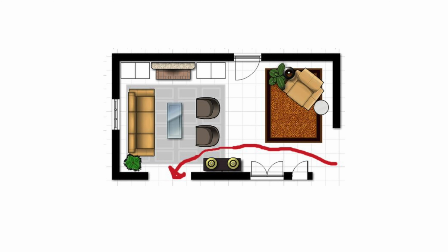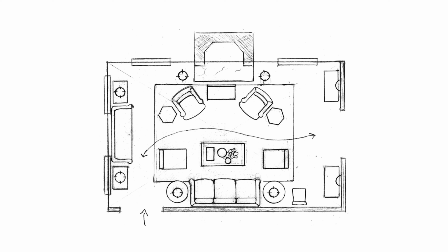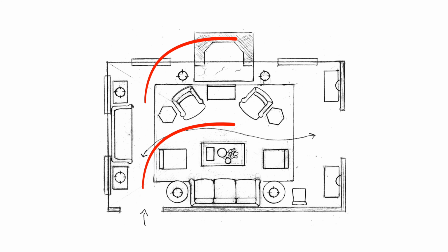Think about how people will travel from one end of the room to the other and create a clear path where they won't be tripping over furniture or other people's feet. If the path of traffic cuts through the conversation area, try to divide that conversation grouping into 2 smaller groups.